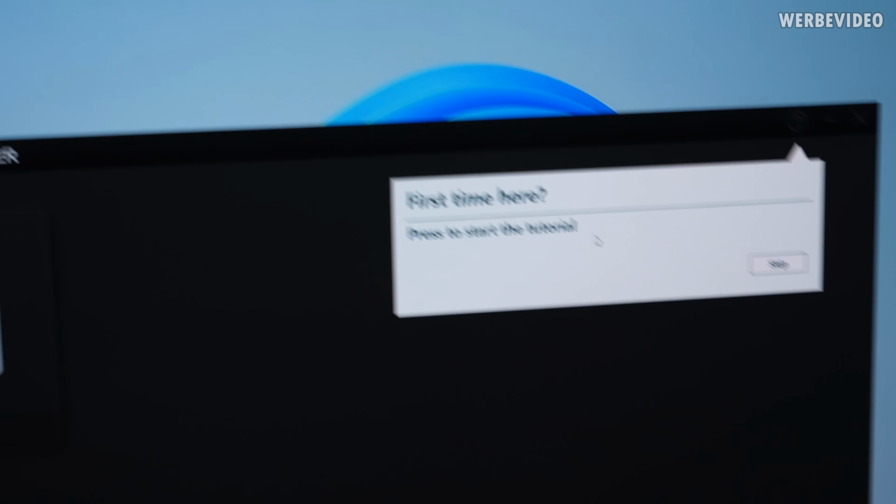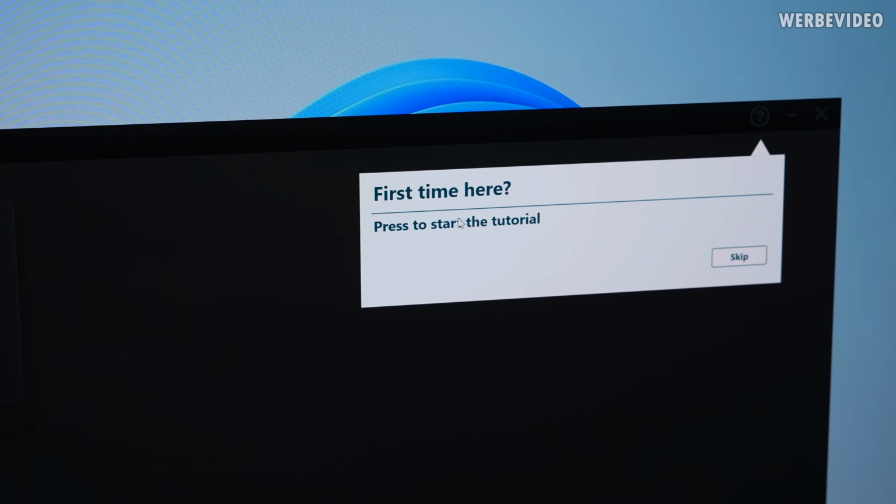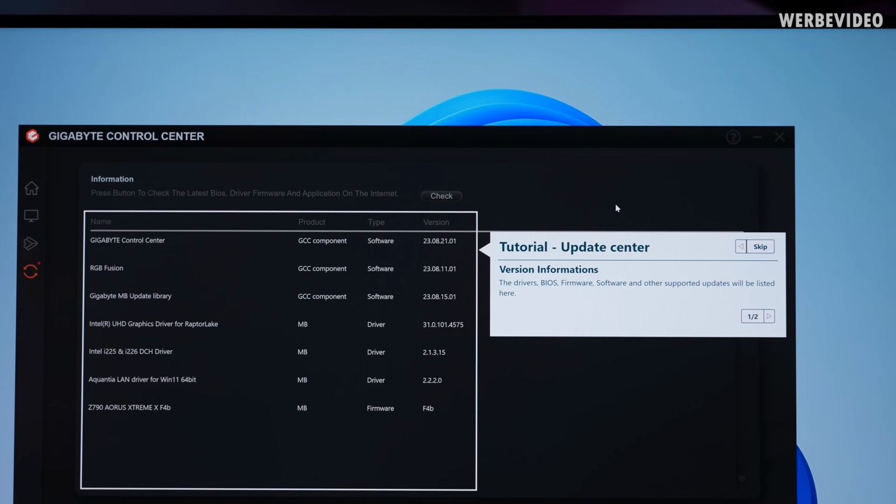Well, good start. If I'm new to this and I want to start a tutorial, where do I click? Nothing works, I can only skip. Great. Okay, so I have to press the question mark after pressing skip. That doesn't make a lot of sense. I think there's a tutorial, but the navigation just doesn't make sense.